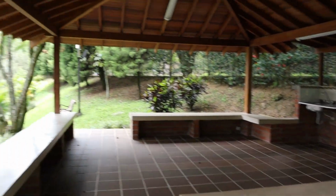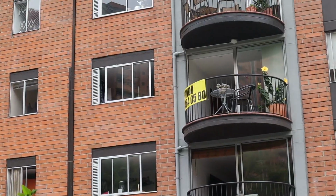I just noticed there's another unit for sale right in her building, so I can use that as leverage to get the price down because there's multiple units for sale and she's gonna know that. Yeah, this is a place for barbecues. Tell her I see a lot of apartments in the building for sale. Why is that? Now I'm trying to negotiate. That's what I'm doing right now, negotiating. It says only this one.